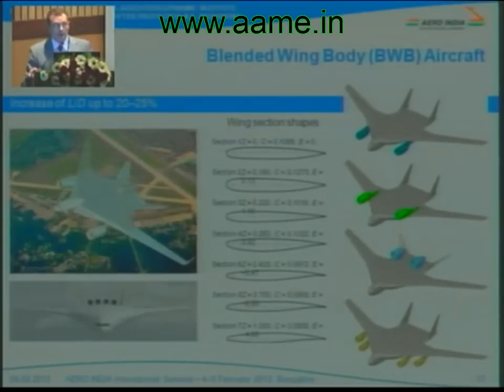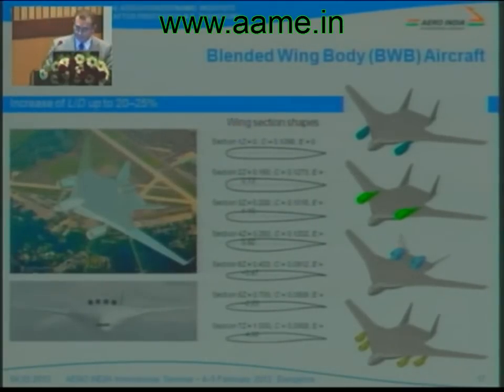Using such configuration, we can increase lift to drag ratio by 20% or even more. And here are some results of current TsAGI work with our colleagues in the US, Boeing, and Airbus in Europe, concerning different approaches to how to mount engines and what the shapes are, whether more blended or less blended, so it looks close to traditional or completely revolutionary, like this picture here.